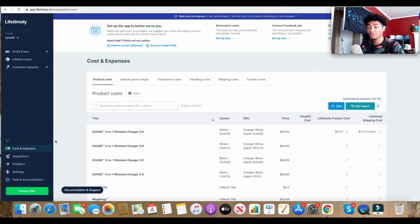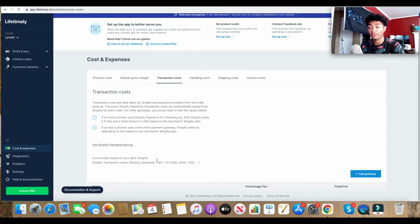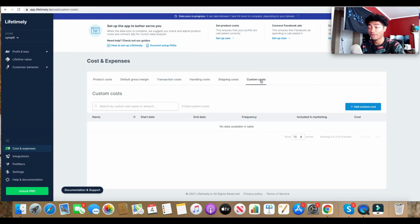And then when you go back to costs and expenses, you guys can see that you can add the transaction costs. So it even keeps track of your Shopify plan. So anytime you get a purchase on Shopify, Shopify actually takes out a percentage of that payment. So you guys can see here's 2.6% plus 30 cents. And it'll actually keep you up to date on your dashboard with that data. And let's say you have custom costs, right? Maybe you get creatives done every single month for $100. You also have to consider the fact that you're paying for a Shopify plan every month, including all the different apps that you're paying for as well.